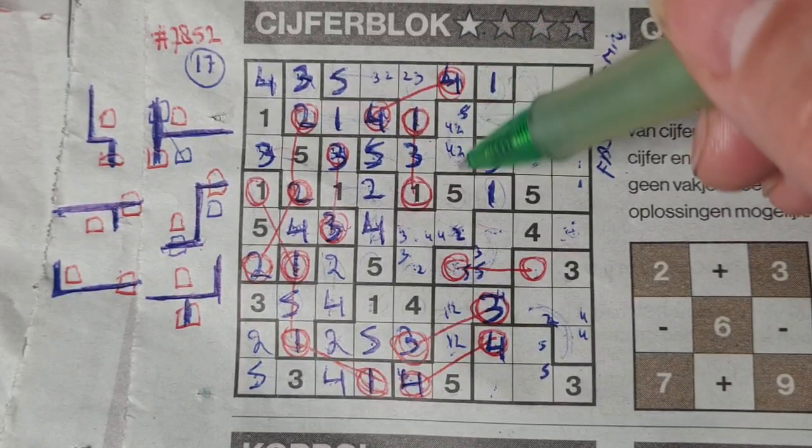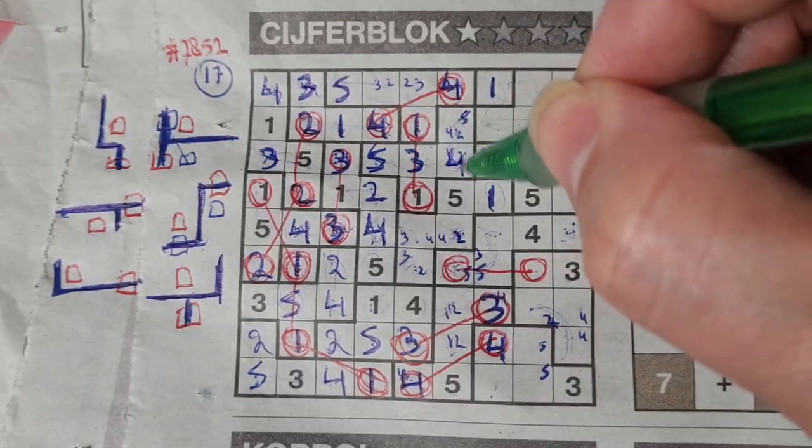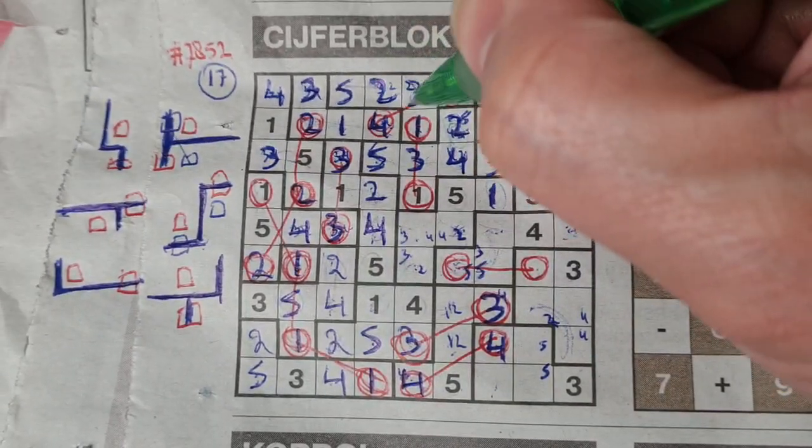Oh, 4 and a 2. We already have a 4 there, so no 4 there. 4 should be here. Overlooked. This box should be a 2. 2 and 3, we have a 2 now, so no 2 there. 2 should be here. 3 goes there.